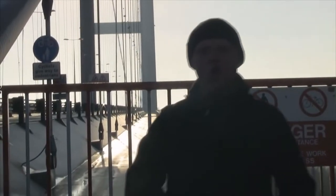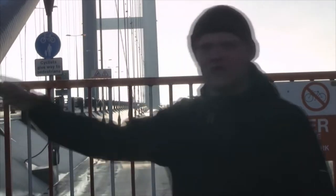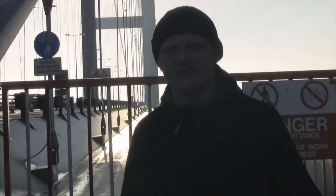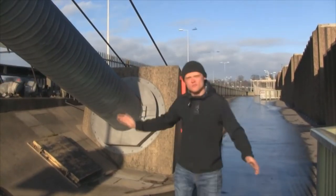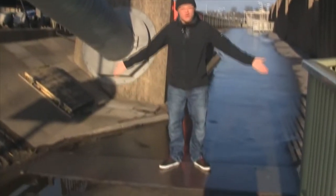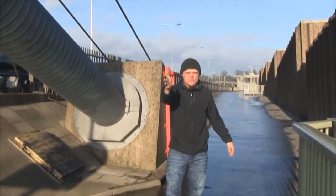On average, 120,000 vehicles a week will use this single span suspension bridge here in Humberside. We're just stood at the foot of the bridge. This is where the Humber Bridge starts, where the physical single span suspension bridge that crosses the River Humber starts.